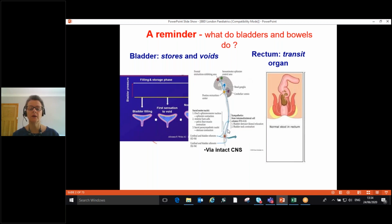This is just to show you that we used to think as babies the bladder and bowel work just by a reflex spinal arc into the sacral spine and out again. Actually, we know that the frontal cortex, the pontine micturition center, and the whole spinal cord is involved in modulating bladder and bowel. And therein lies a lot of the issue with regards to dysfunction.